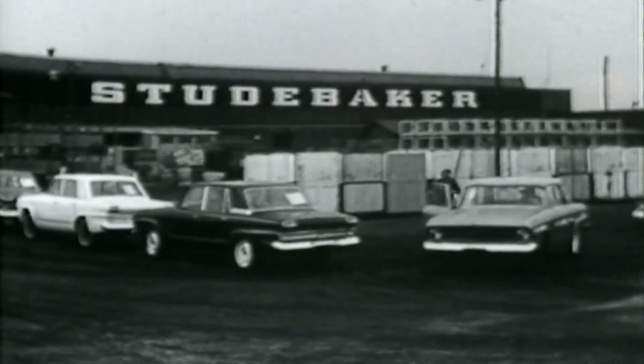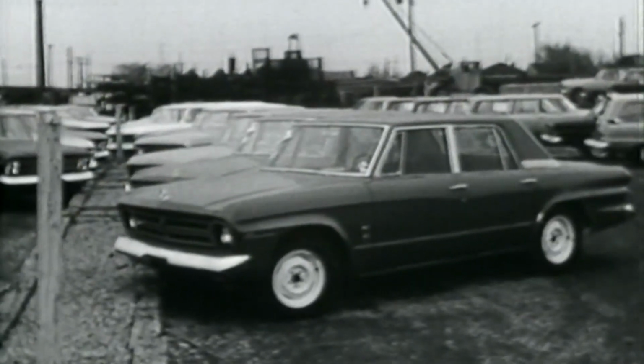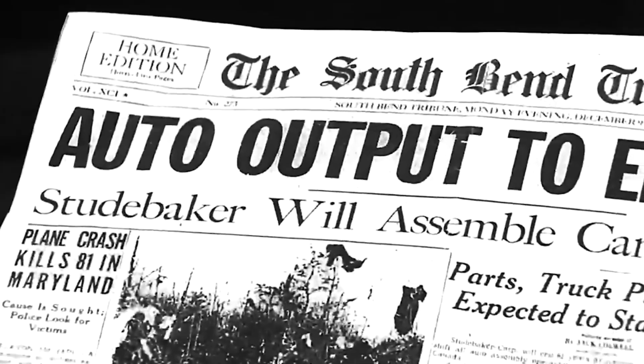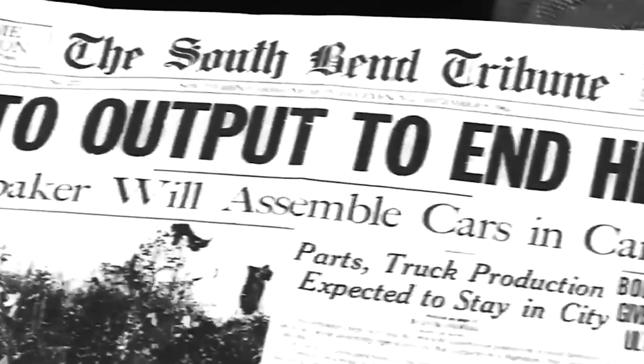Unlike companies like Dodge or Jeep, Studebaker didn't get bought out or revived. No one kept the brand alive after 1966. There was no parent company to reboot it later. But there is some good news.